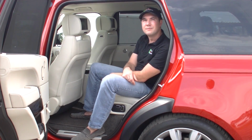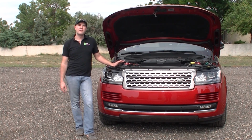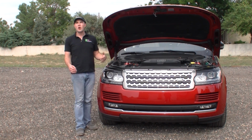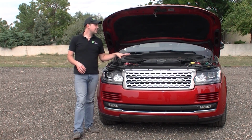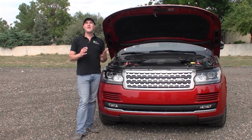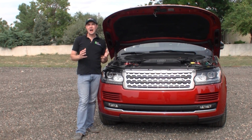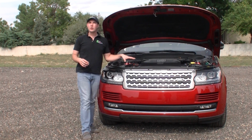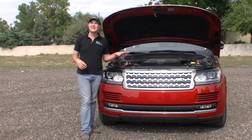All right, so under the hood, you have the supercharged Range Rover V8. Now, this is not going to be all that unfamiliar to people who are used to the Range Rover brand. Range Rover's offered a supercharged V8 for decades now, but this is pretty cool in that it is 510 horsepower with a really nice economy figure for such a luxurious and powerful vehicle. You're going to get 14 city and 19 highway with a combined EPA rating of 16.